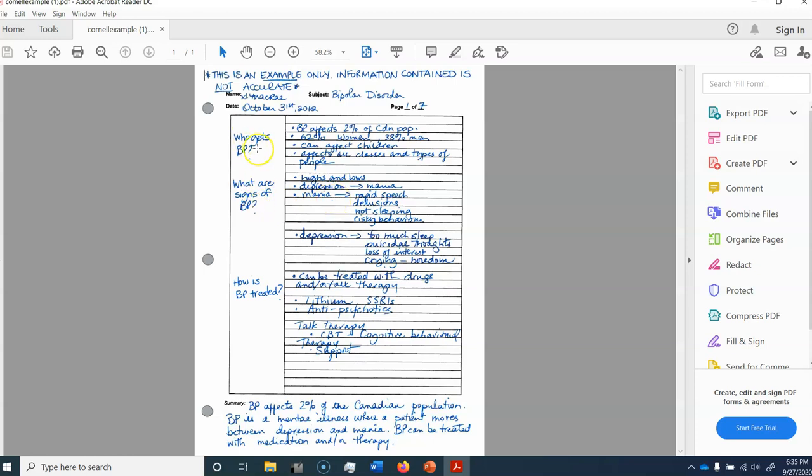You can use questions here. You can also use keywords. Okay, it really comes down to personal preference. And you do this through the entire package of your notes. So if you've taken 7 pages or 10 pages, you go through and you look for pattern, okay, in the notes. And then over on the side, okay, what you do is you either write a question down or you write a keyword down.